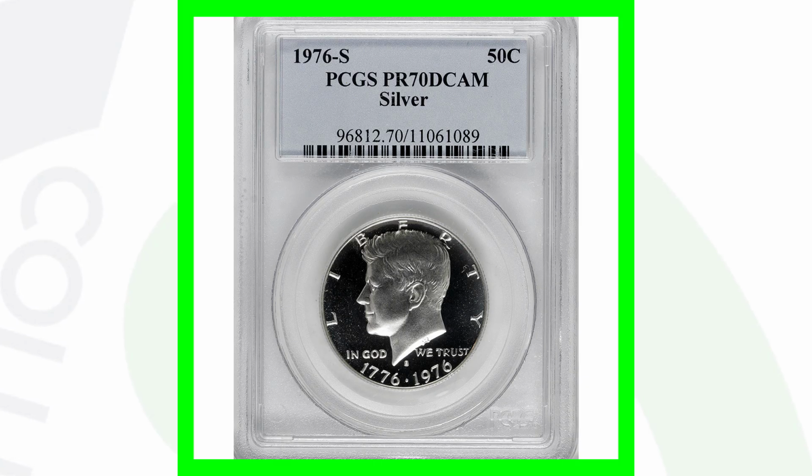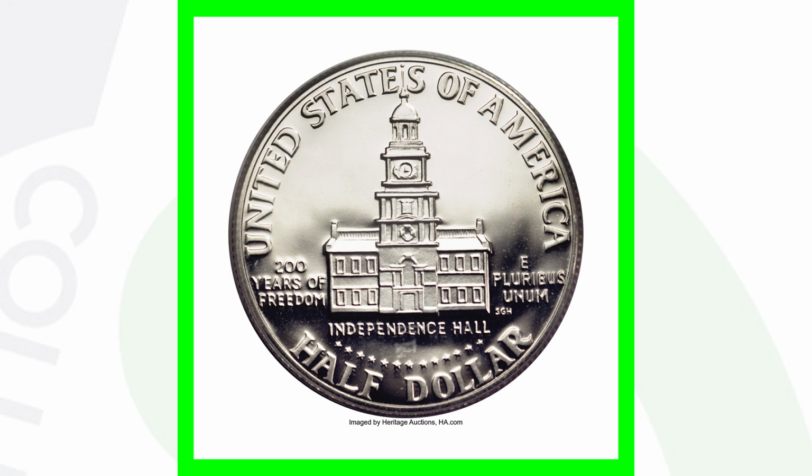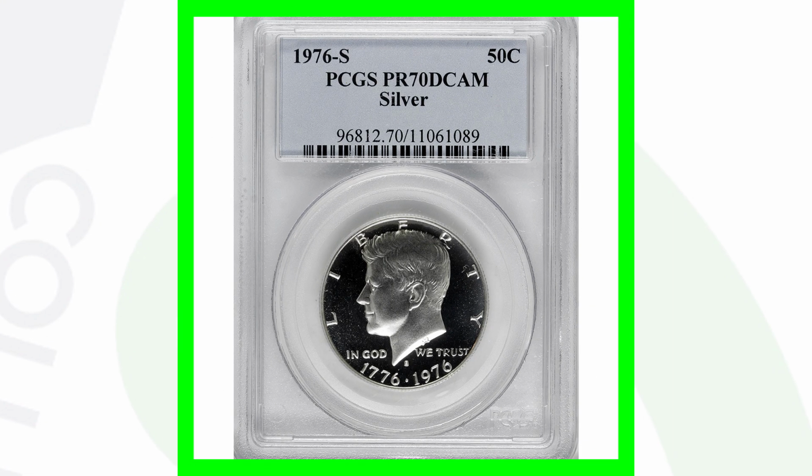Now you know how we just looked at a proof coin that was not silver, it was clad? This is the silver version of the proof coin. So this is graded at a proof 70 as well. So this coin also has that perfect grade. It is the 1976 S Bicentennial silver proof half dollar. Now this coin here sold for over $3,700 because of the high grade.